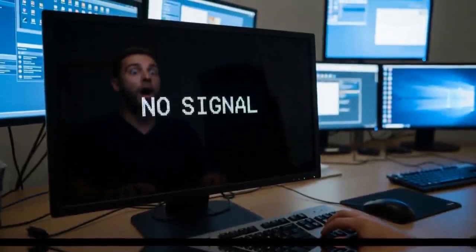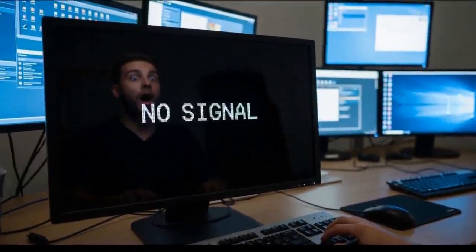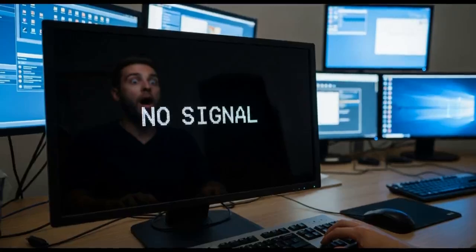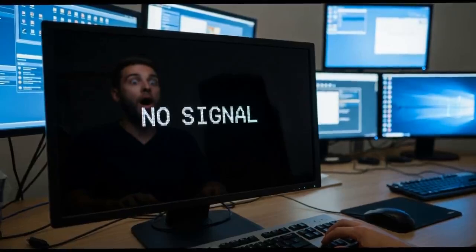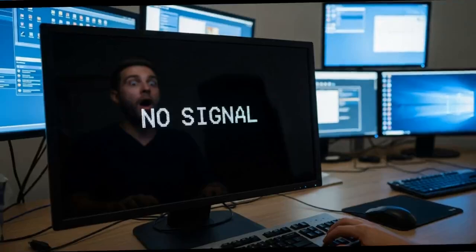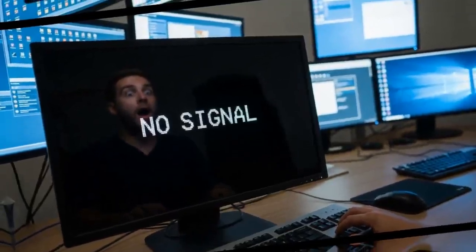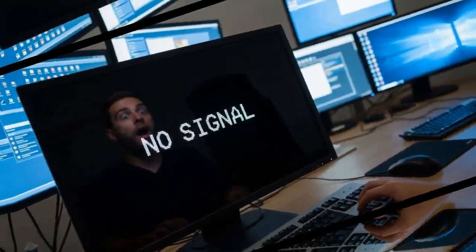Complete failure. The screen showed no signal in white letters. The temperature readouts on the other monitors were fine. The gas flow normal. Everything functional except the thermal camera. I checked the connections, rebooted the system. Nothing. The camera was dead.